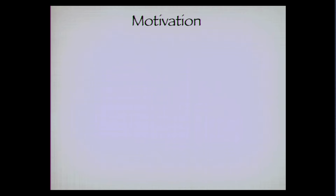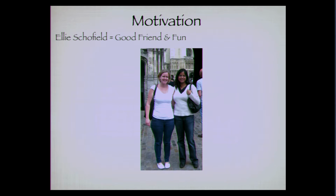But I found motivation from 3 things. The first was Ellie. She was a good friend of mine, still is a good friend of mine. At that time she was doing a postdoc at the University of Kent in Canterbury, working on the Mary Rose ship. And she wrote to me saying that she'd like to do some sulfur spectroscopy and would like to set up a collaboration. So I agreed to that.